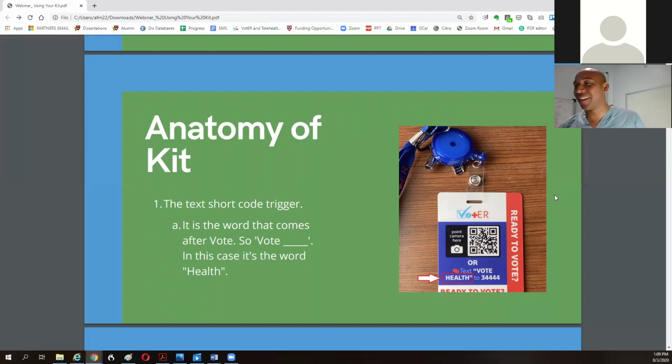We have the text short code trigger, which basically is this. Look, you got two words, vote and then a blank. Whatever comes after the word vote is your kit's specific URL. In this case, vote health is the specific URL. So if you have your badge handy, or if you can mentally imagine your badge, whatever that second word is that comes after vote, that is your specific URL.